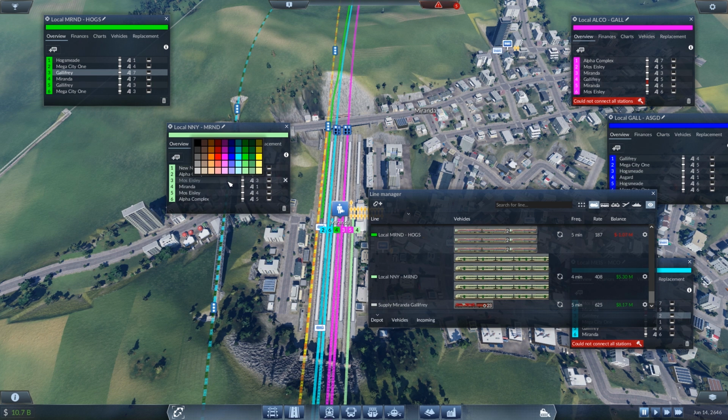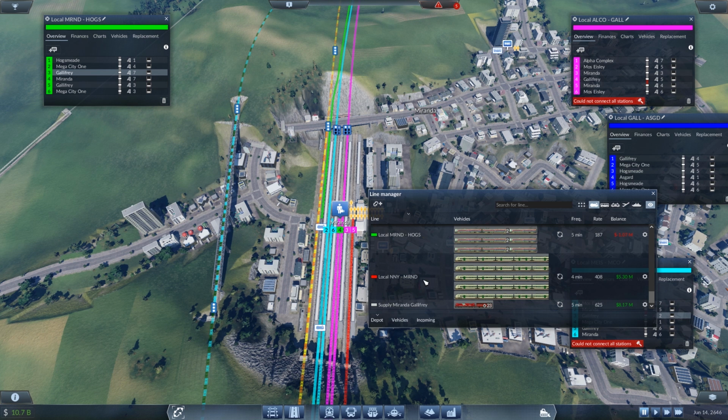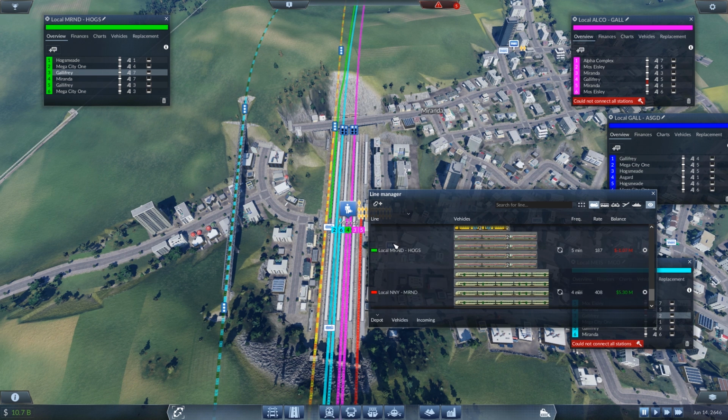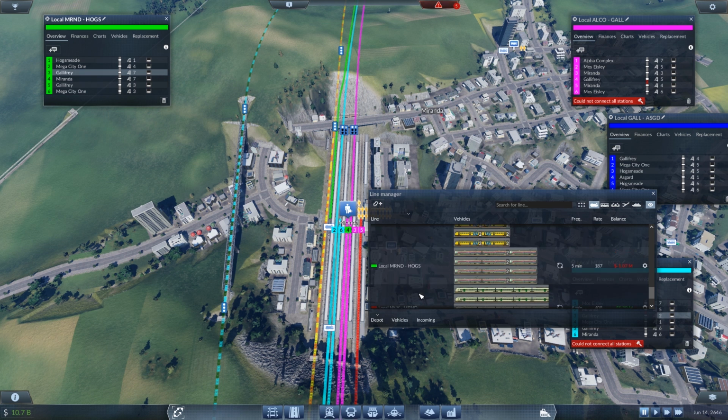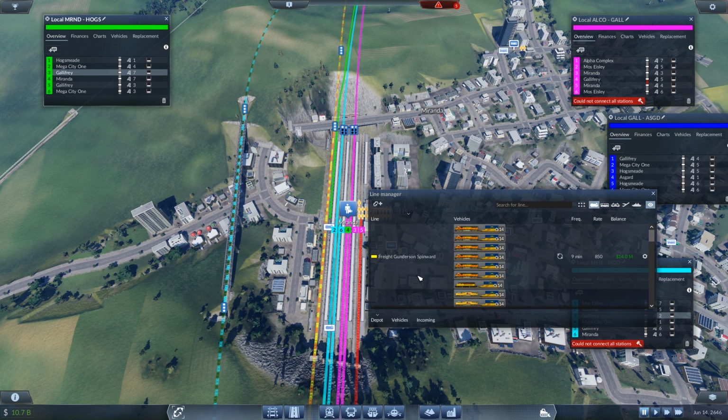Try, you've got an orange here already. Go for flipping red. There you go. Right, okay, it's that one. Okay, right, good. That one we could probably leave alone because that one's reversing. Okay, good. What's this? Supply Miranda Gallifrey. That's freight. Where is it? Oh, it's over there. Okay, fine. We can leave that one alone as well. Miranda Hogsmeade. Yeah, we've already got it. Mos Eisley Mega City 1 we've already got as well, I suspect. Alco Gallifrey we've got. So what the heck am I looking at here? Is that the freight route?